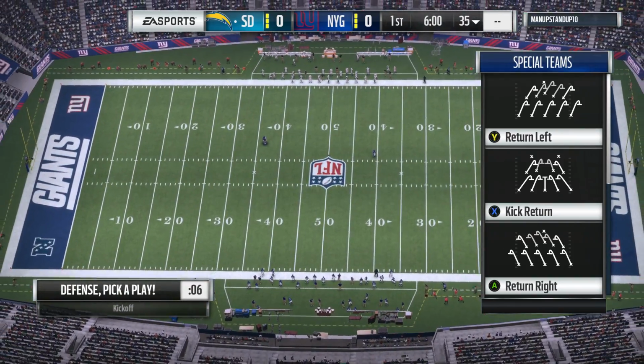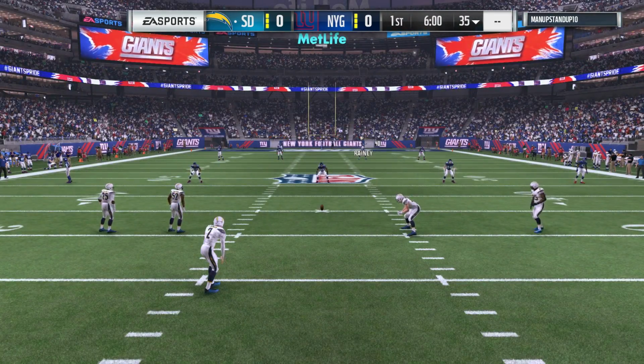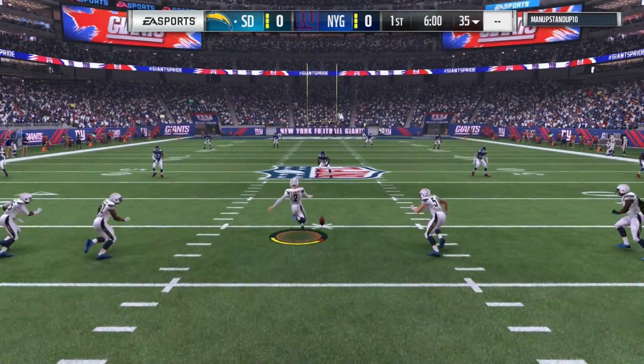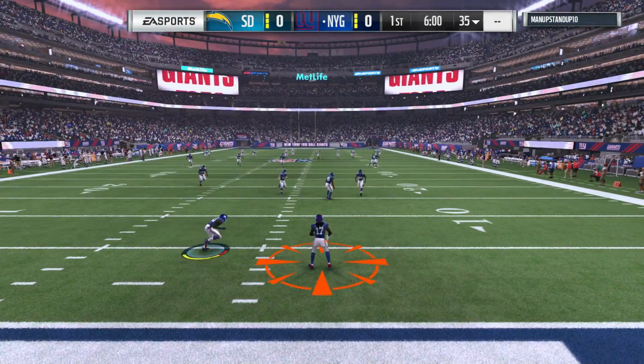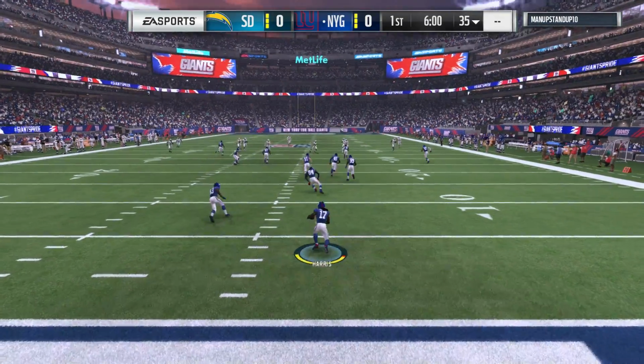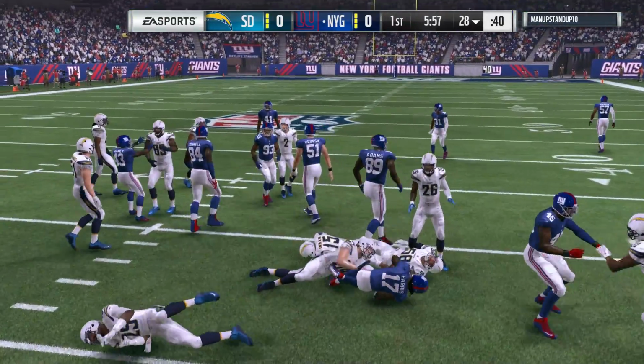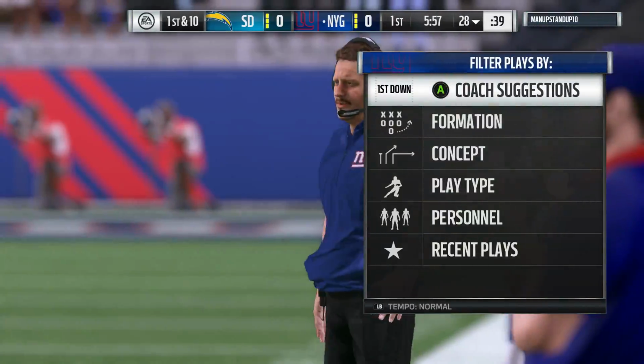There we go, yo. East Rutherford, New Jersey. Straight ahead, we've got a good one on tap here between the San Diego Chargers and the New York Giants. Here's Harris to return it, and he'll take it past the 25 back to the 28-yard line.